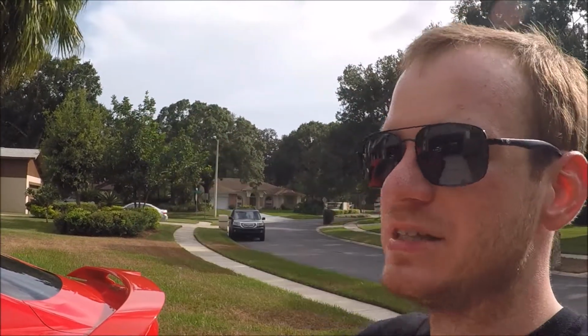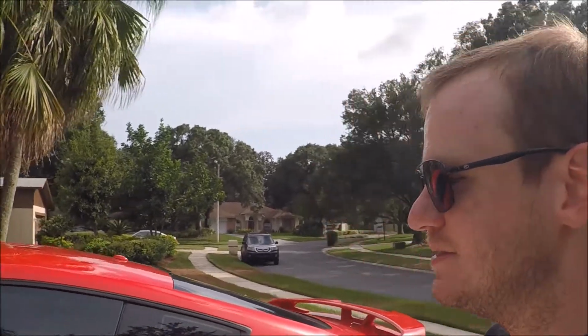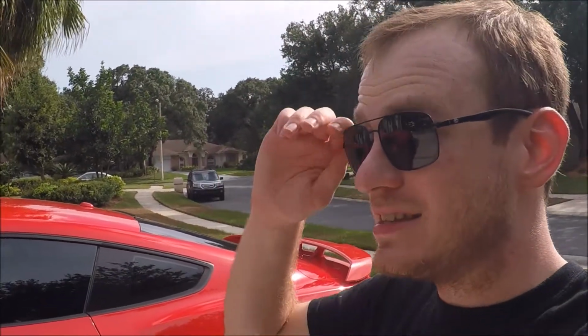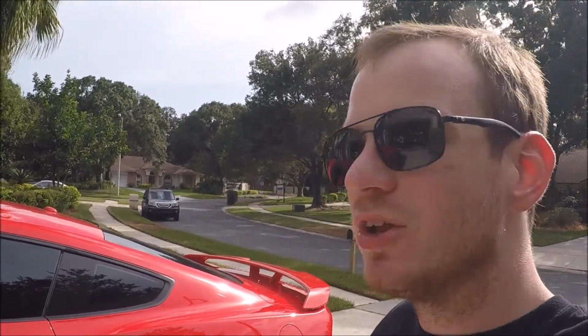Anyway, let me know in the comments section below what you think about this 100 million Mustangs. Let me know what y'all think about that, because the Camaro only has 5.5 million. So a little over half of what they've made in terms of Mustangs.